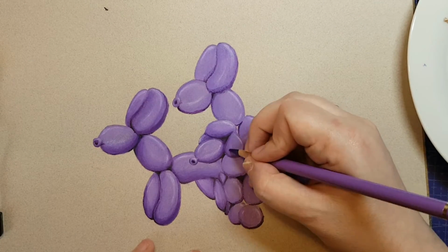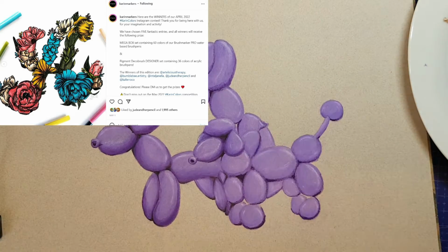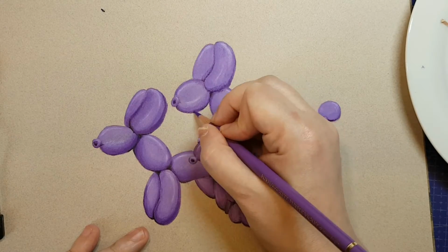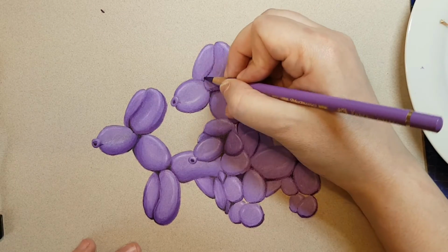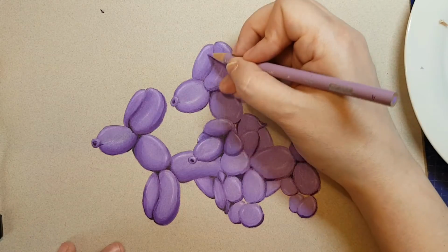Another winner was Intel Janella, and this is a very scripty A, but it is done with flowers. It's completely made up of flowers, and it looks like they used Tombow dual brush art pens. Could be wrong, could be Sakura Koi markers.